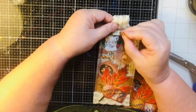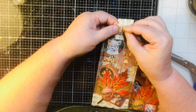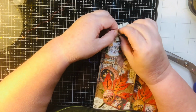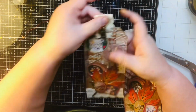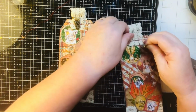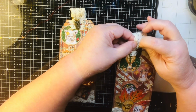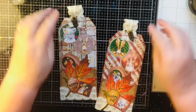And I think I'm going to come a little lower, kind of cover up my bad stitching. If I could just there we go. On there. There we go. That's cute.